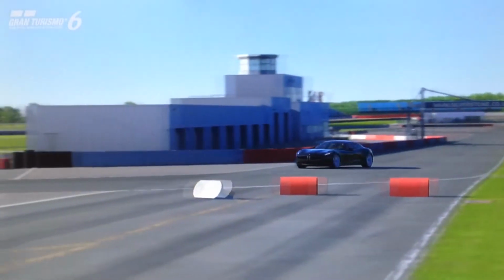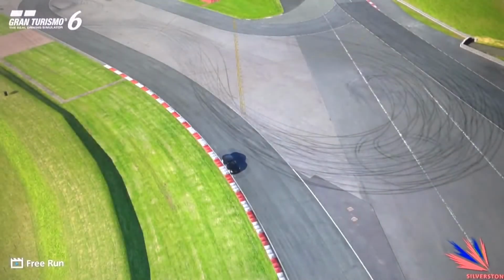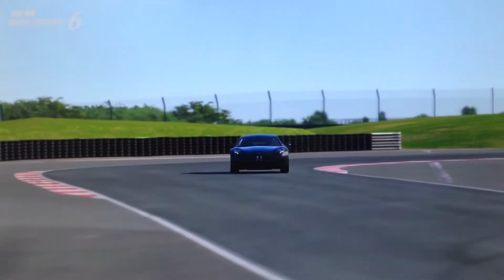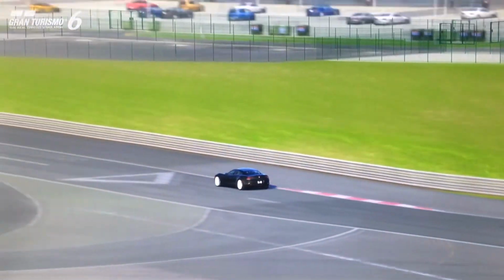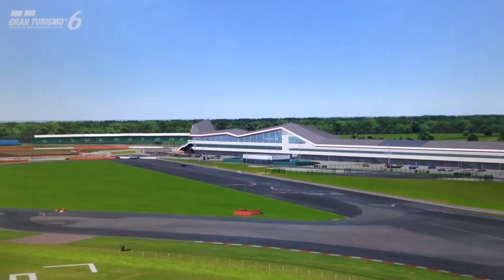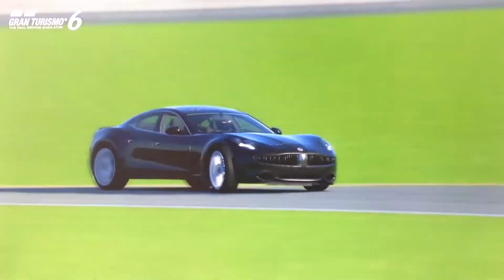Saloons are commonly known for being grippy, but having quite a lot of understeer. The Fisker Karma, ironically for being the heaviest saloon in the game, does the exact opposite. It has the best turn-in, I believe, of any of the super or sports saloons on GT6. The turn-in is incredible. It's fantastic for city tracks, both because of the turn-in and also because there's no gears to waste time with. And it's actually a surprisingly good track car.